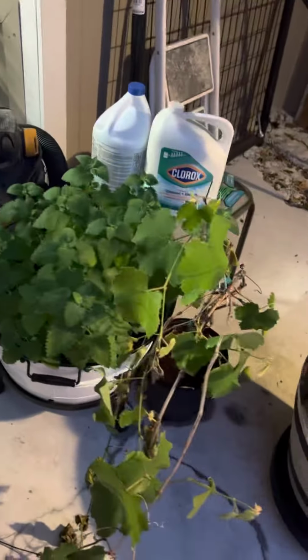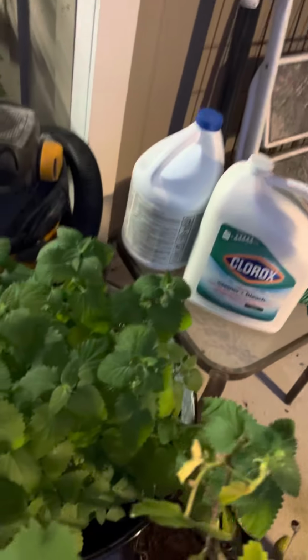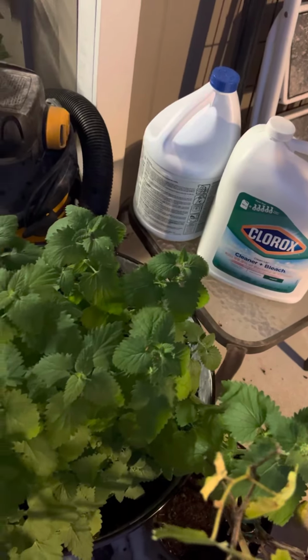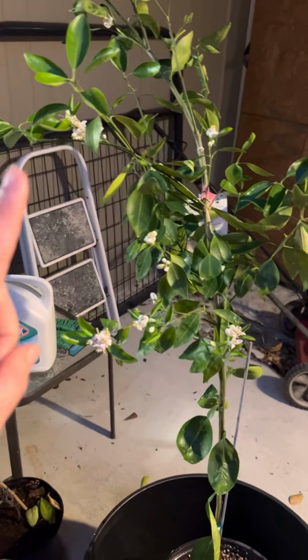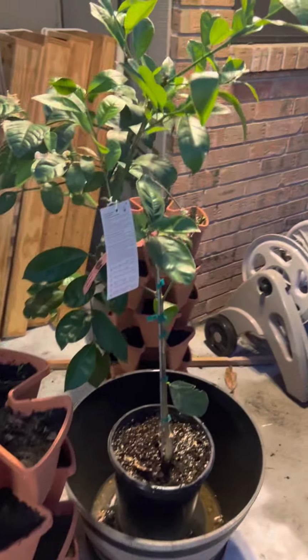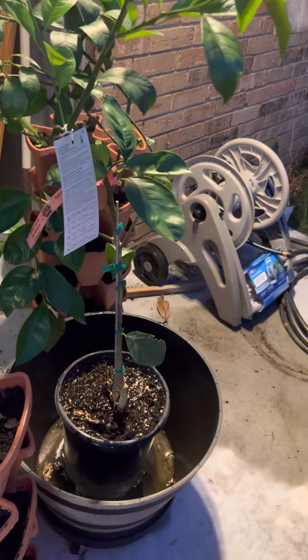Okay, so here we go. We got catnip, which is a medicinal herb that I'm growing, and it's used for tea. And when we get back from Tennessee, I got several herbs I need to chop and dehydrate. More grapes. This is our Satsuma and lemon tree, which smell absolutely amazing.